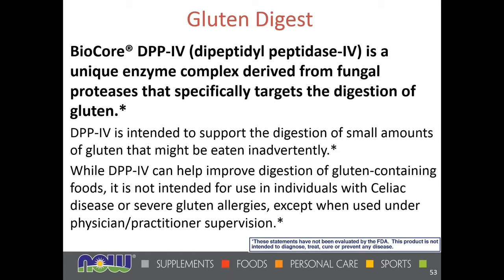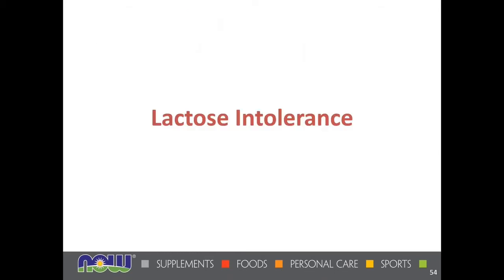Now, it's intended to support digestion of small amounts of gluten that might be eaten inadvertently. So it can help improve digestion of gluten-containing foods, but it's not intended for use in individuals that have actual celiac disease or severe gluten allergies, unless their physician or practitioner is advising them otherwise. So it's an important thing to know. It is a very popular product, and it does help a lot of people.